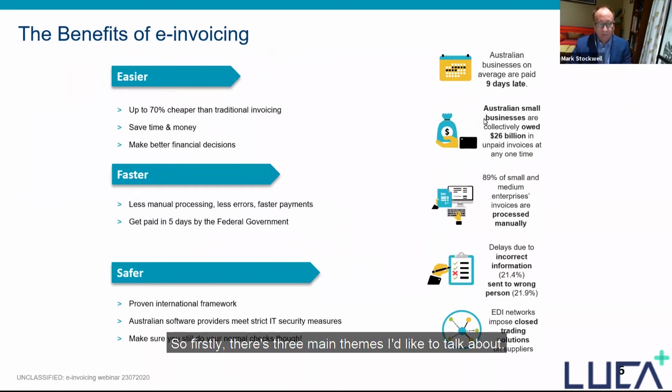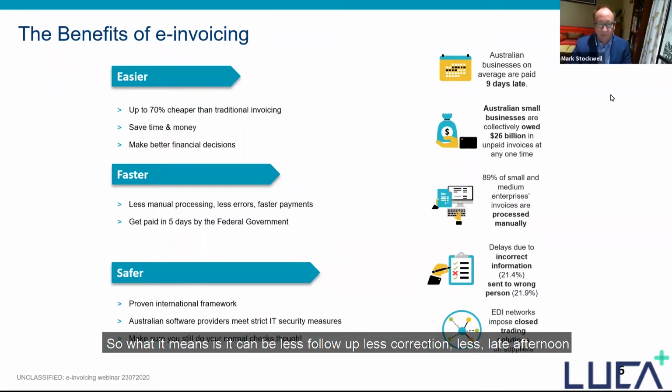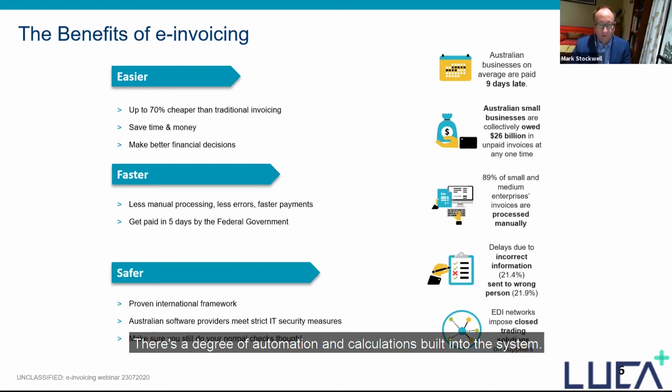So firstly, there's the three main themes I'd like to talk about. Firstly, about ease or productivity. What it means is there's going to be less follow-up, less correction, less late afternoon, evening type of follow-up with different parties to try and get a correct invoice provision so that either you can get paid or you are able to pay. There's a degree of automation and calculations built into the system, so it takes away errors, human-made errors that could occur from time to time.